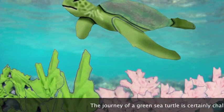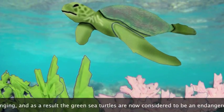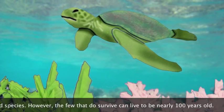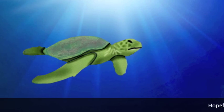The journey of a green sea turtle is certainly challenging, and as a result, the green sea turtles are now considered to be an endangered species. However, the few that do survive can live to be nearly 100 years old.